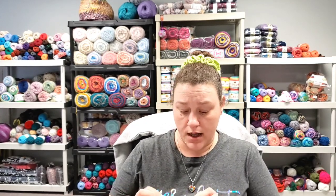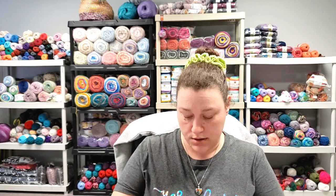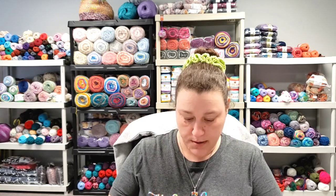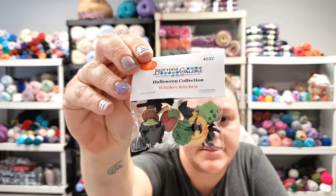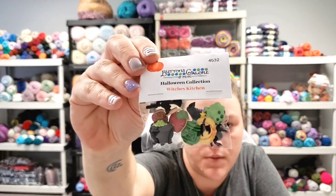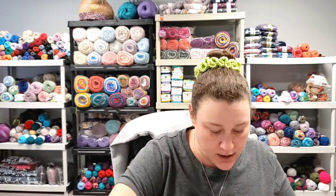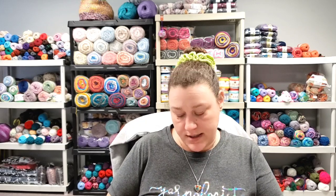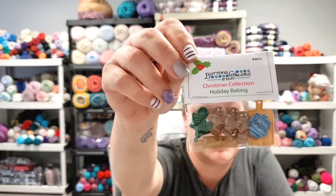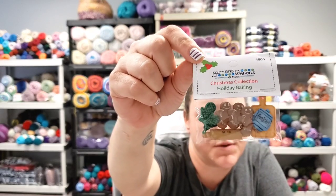So here I got Halloween ones, and they have little frogs. Let me make sure you can see each and every one. Oh, you can't really see the witch. It's got hats in it, a witch, an apple, a candy apple, a cauldron. So these ones are going to be for my Halloween ones for October. And then I got these cookie baking ones, called the Christmas Collection Holiday Baking. There's that little gingerbread, little cutting board, rolling pin, oven mitt. And again, I think each one of these was $2.19 per pack.